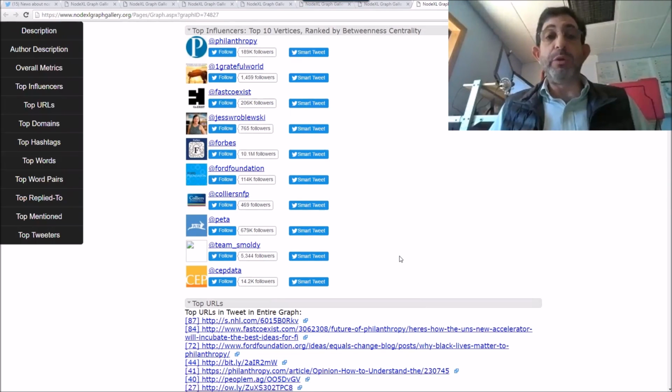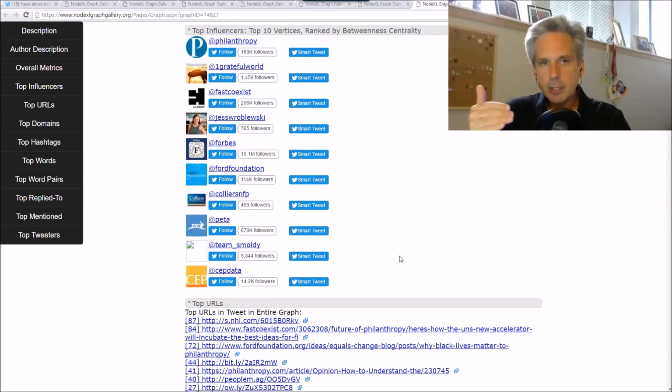And if you really wanted to quickly move to the center of listening to the center of the world of philanthropy and Twitter, I suspect hitting the follow button on these 10 people would be a good place to start. These people are really at the center of using the word philanthropy in a way that other people respond to in a very positive way. They retweet these.